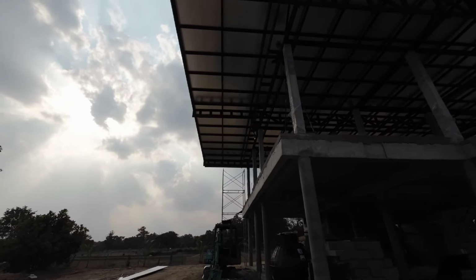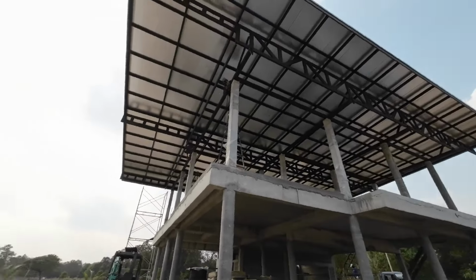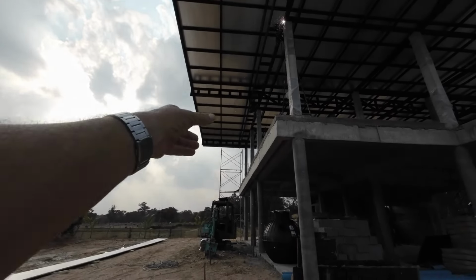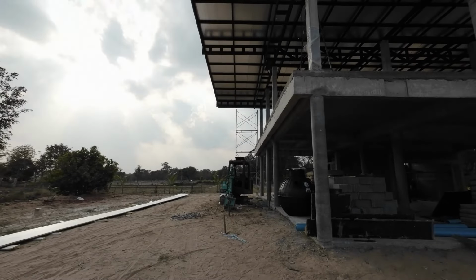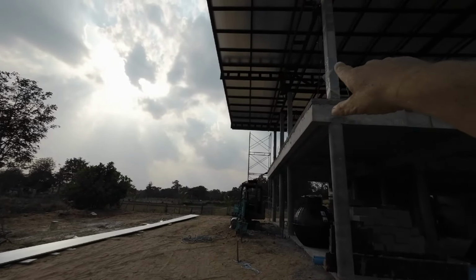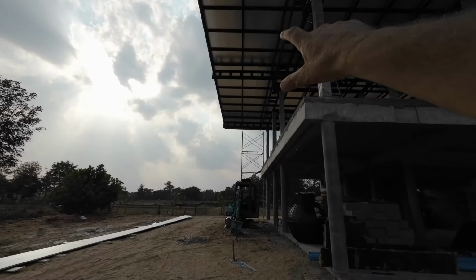I mean, that's a big overhang, isn't it? 3 meters. Well, that's what they want. 3 meter overhang. I would do the same. On the initial drawing, they had posts coming down here, but they wanted the 3 meter overhang, so we had to change how the roof was going to be built. And that's why we've got these Belfast beams sticking out more, much thicker.